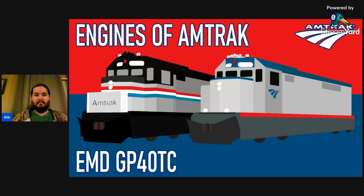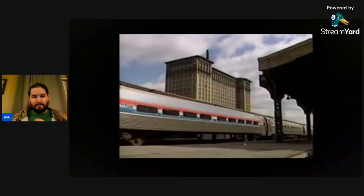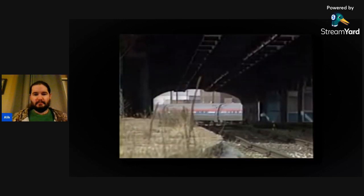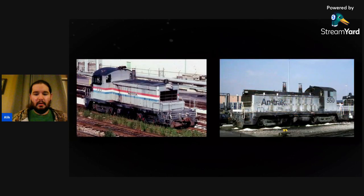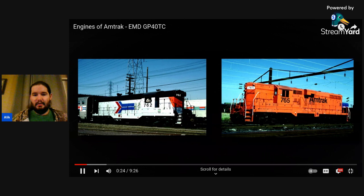And today on this edition of Engines of Amtrak, I'll be discussing the EMD GP40TC. Amtrak, since its inception in 1971 up to 1988, had been using a hodgepodge of locomotives for use in maintenance, switching, and backup power service. Some examples were the GP7 and GP9, SW1 and SW1200. Oh, yeah, I forgot. They had those kind of switchers back then.